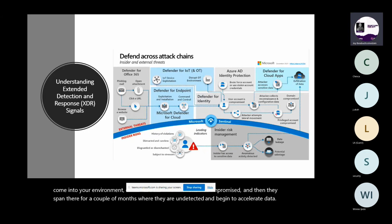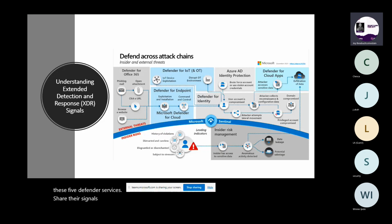So we're going to see how the whole Defender services, when plugged in, can help us have visibility into insider and external threats. Like I had mentioned, all of these 5 Defender services share their signals, and what they do is give us a combined incident queue and automated responses that help us to stop this attack. They do a bit of threat analytics.